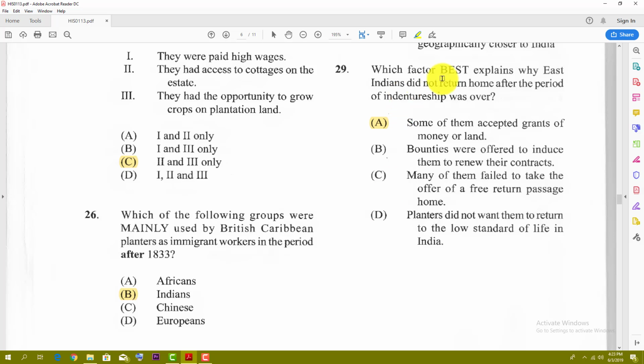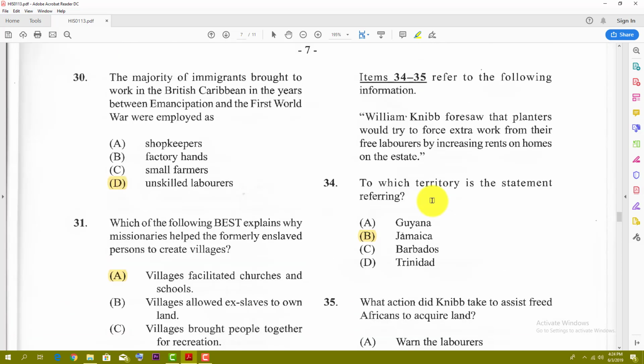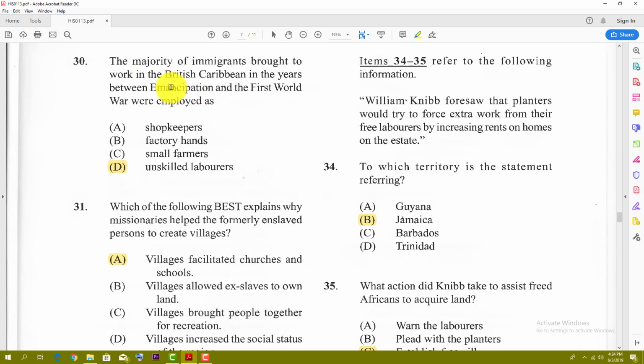29. Which factor best explains why East Indians did not return home after the period of indentureship was over? The best answer for number 29 is A, some of them accepted grants of money or land. All right, 30. Halfway to go. The majority of immigrants brought to work in the British Caribbean in the years between emancipation and the First World War were employed as unskilled laborers. So 30 is D, unskilled laborers.